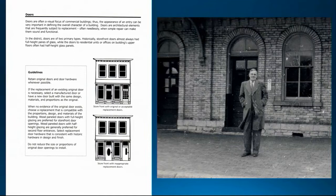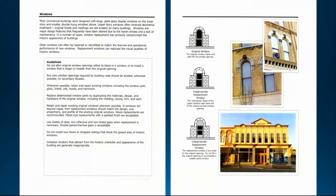When we look at the depot and we see those doors, the guidelines are, don't change them. If they need to be replaced, replace them with wooden ones and make them original. Do everything as well as you can to keep its original look. And we go on to the windows, it's the same deal. Don't enlarge them, don't make them smaller, keep the sashes. Now, if you need to do thermal panes, do it, but do it in the style of the architecture.